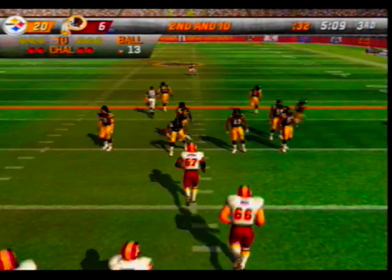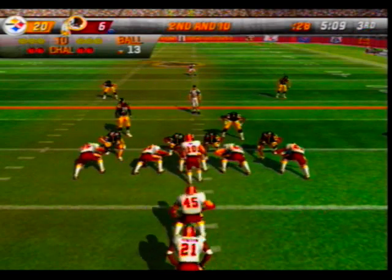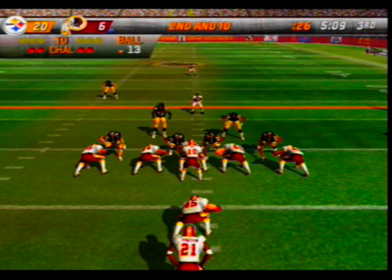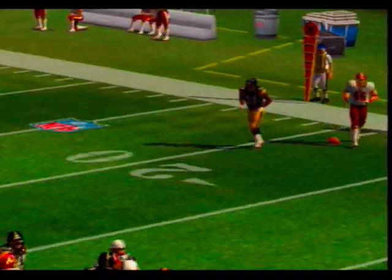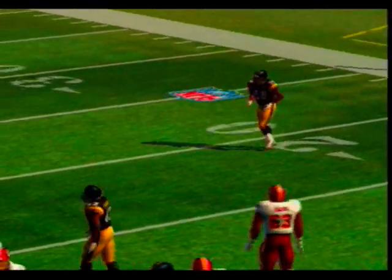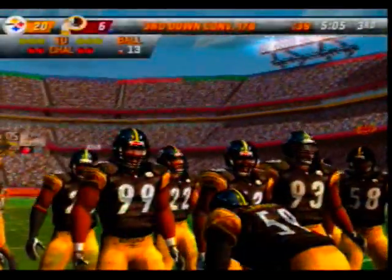Second and 10. Ball on the 13-yard line. Tomlinson is the deep back. Drops back. Gets rid of it. Nearly intercepted. Thompson had his hands on it. I think he was invisible out there. Wasn't even seen. That's a break for the offense.